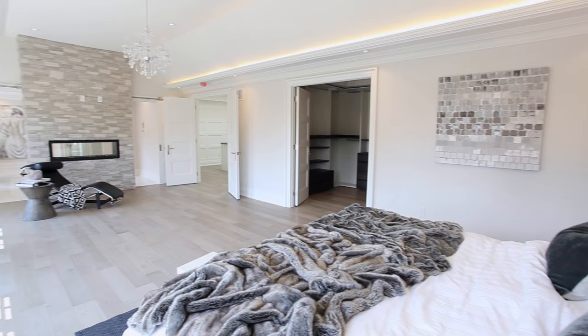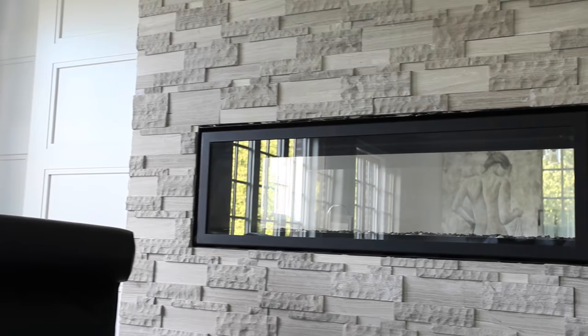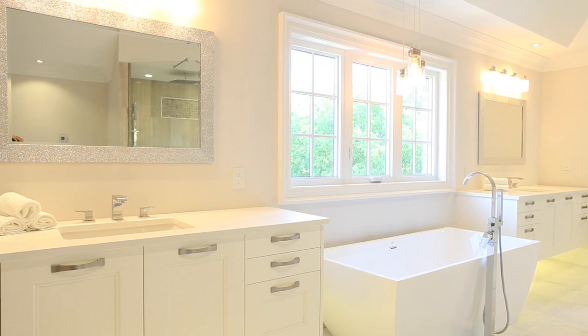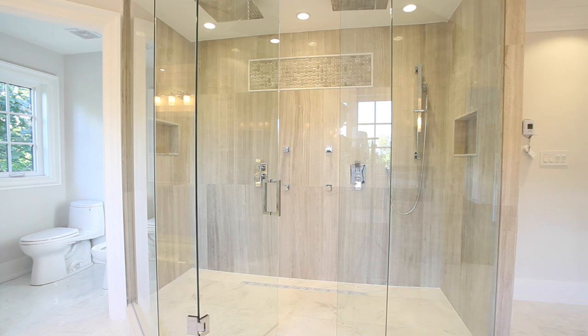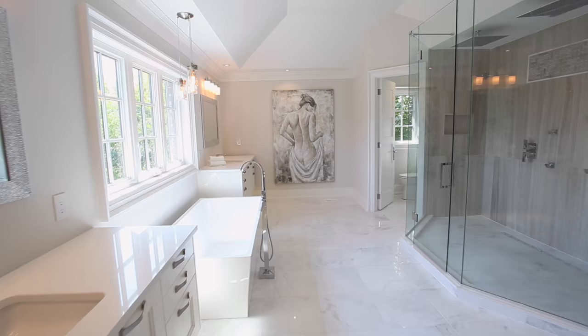Within the master bedroom is a walk-in showcase closet, as well as a fireplace, but on the other side is a bathroom truly deserving of the title master. The master bath contains 2 vanities on either side of an elegant soaking tub, an enormous walk-in shower, plus, tucked away in their own little private room are a bidet and toilet for maximum privacy.